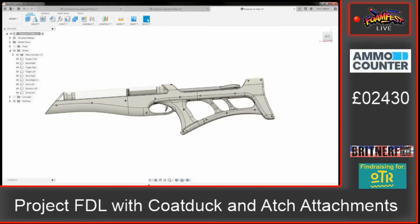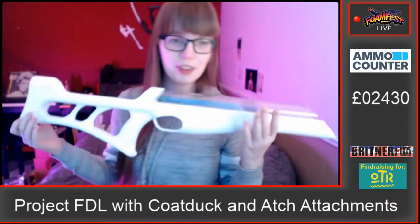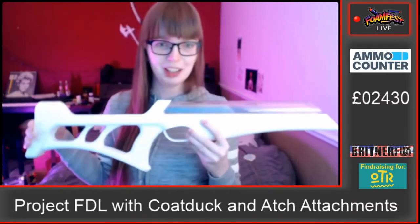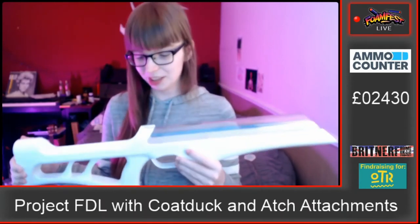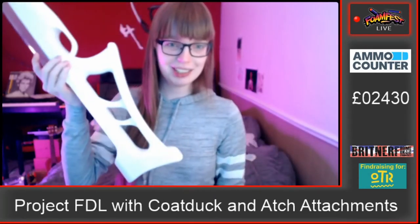And then if we go from there, here's my first prototype for it. I've shown this off at a couple of different events, and it's not functional, which is why I'm still working on it in CAD. But we're getting there.